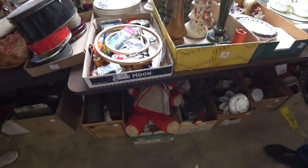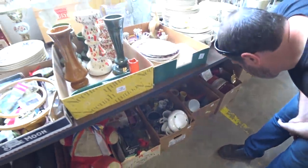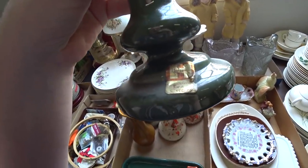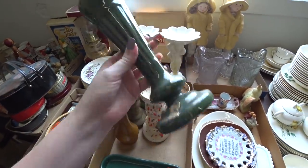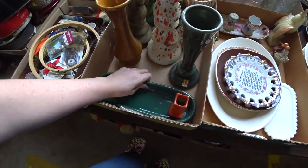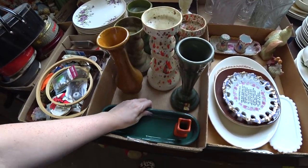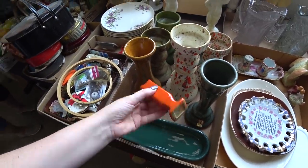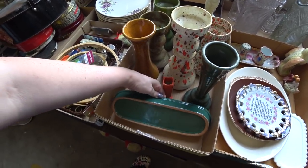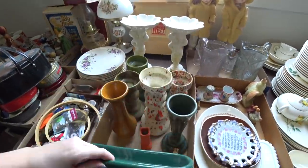What's hiding down here? Some old stuffed animals. This is tiger. Little green vase. This is interesting looking. Oh gosh, okay. That's not actually attached, Michelle. So how about we take that off so it doesn't fall down. It says Highmark.